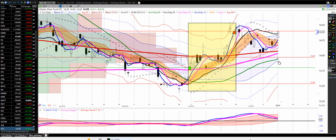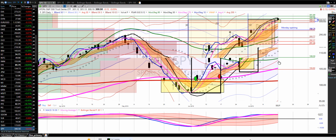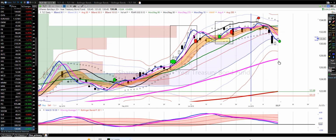This is silver. I'm going to trade this with Wheaton. Semis, they've been too choppy on the dailies. I'd rather play the stocks themselves. But that looks favorable for Intel and maybe AMD, which we should have. Need to add AMD. I'll come back to the health check later.